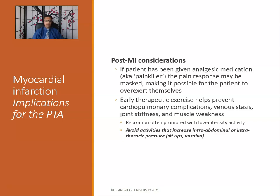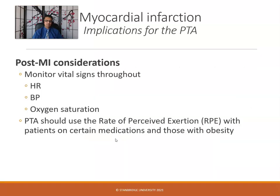Early therapeutic exercise helps prevent cardiopulmonary complications, venous stasis, joint stiffness, and muscle weakness. Relaxation is often promoted with low-intensity activity. Avoid activities that increase intra-abdominal or intrathoracic pressure, such as sit-ups or the Valsalva maneuver. I'm not a big fan of sit-ups anyway. If you're having your patient that's post-MI doing sit-ups, we need to chat. There are some things that we want to make sure that we pay attention to.